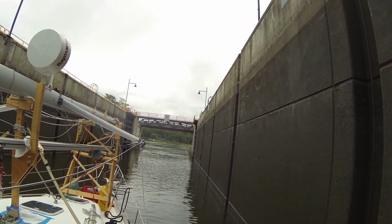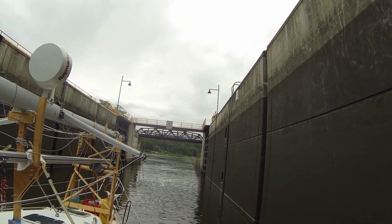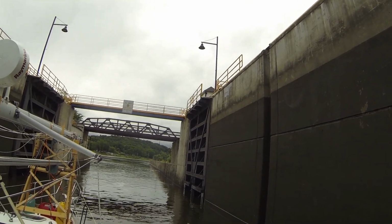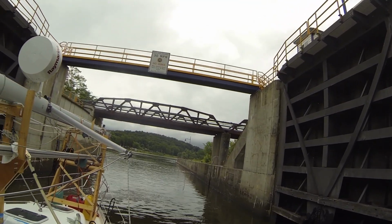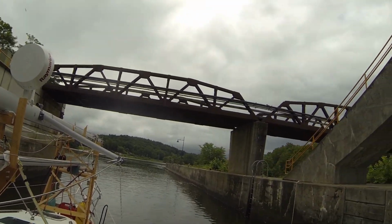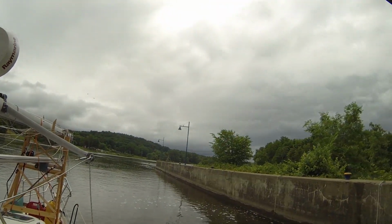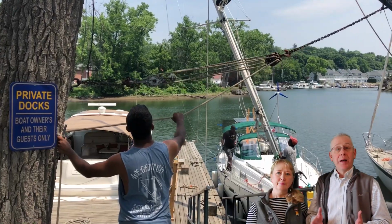You can see our red nun there that we'll keep on the left and the green can. This section of the canal is very well marked. Have it. There's our lock. Got a green can on the right, and there it is, locking through the New York State Canal System. Good job, C.